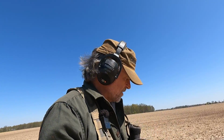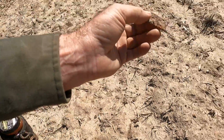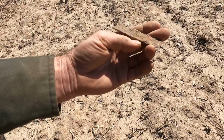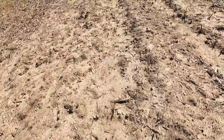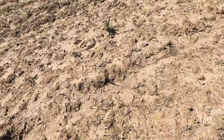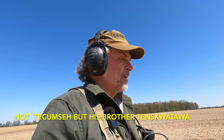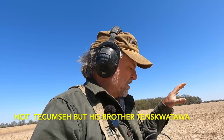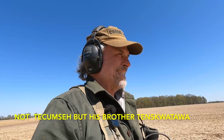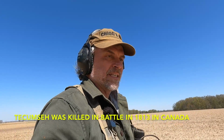A lot of iron out here though. A little piece of something. Oh, I was thinking that might be a knife blade, but it probably isn't. I'll throw it in a bag since I picked it up. All right, let's get back at it. Maybe we'll find a nice old War of 1812 button out here. That'd be sweet. Because keep in mind, Tecumseh and his band, or tribe, got killed here in the Battle of Tippecanoe in 1811, which kind of precipitated the War of 1812.